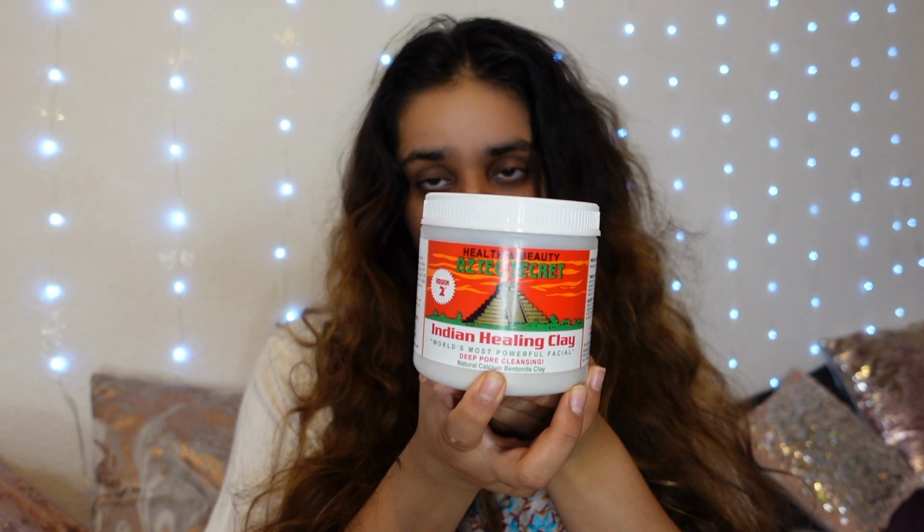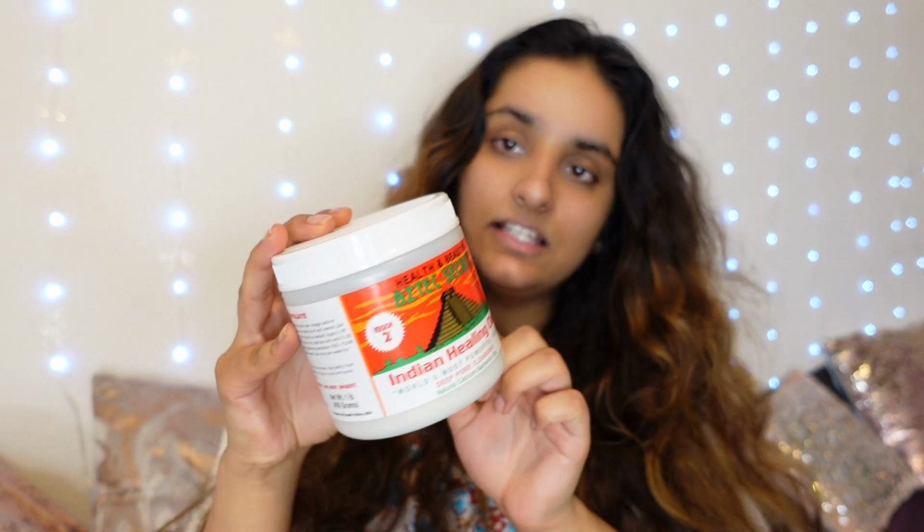So I really wanted it at the time, but it wasn't available in the UK, they weren't delivering to the UK. Finally it's available, even though it's more expensive than it is in America. I got my hands on it anyway. So let's analyse it and then apply it, and we can see if it actually does anything magical for your skin.